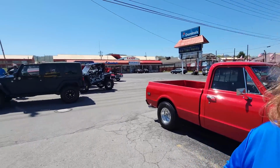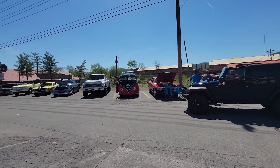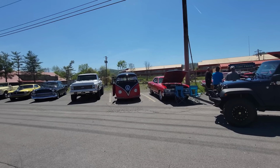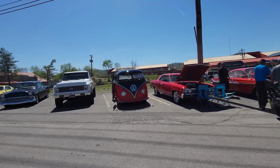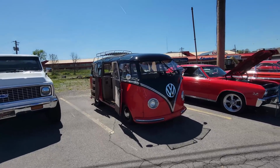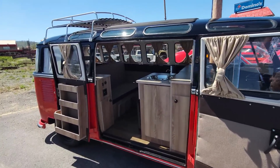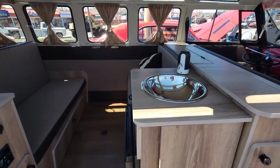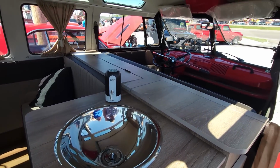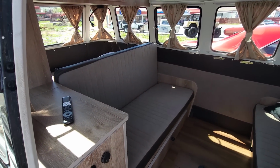So I've been seeing you eye a certain vehicle in this area. Yep. And it's right over there. It's one of those Volkswagen buses. Yeah. It's a Volkswagen bus over here. Oh wow, so it's all set up for camping, Dawn. So you can go cross country on this. Yeah. This turns into a bed. Ooh, Willem, it's a 5x4.